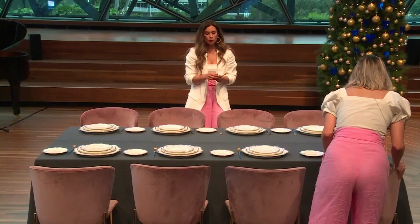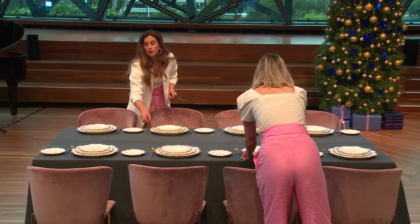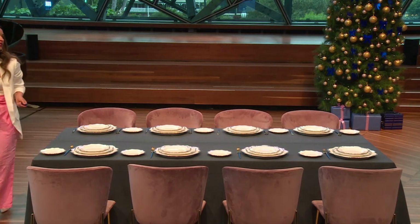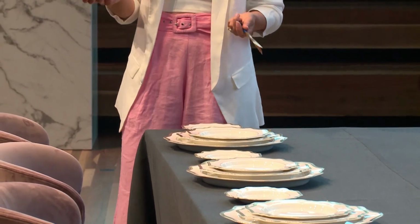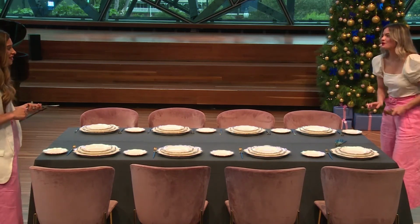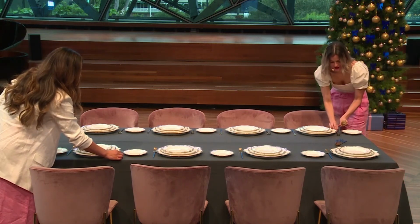So when we're setting the cutlery, we are going to be setting a main knife and fork, an entree knife and fork, and a butter knife and a dessert spoon. You could use it as a soup spoon, but I'm sure no one's really serving soup at Christmas time in Australia. No. We want a nice dessert spoon for your pavlova, so you can get a nice big mouthful.